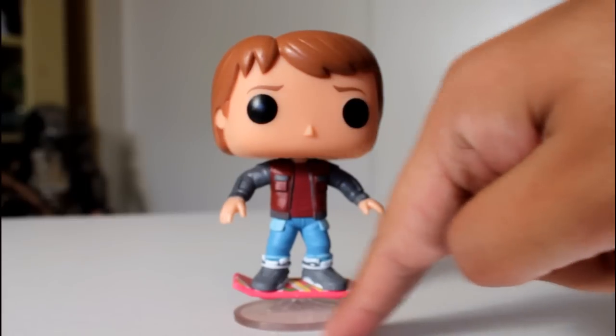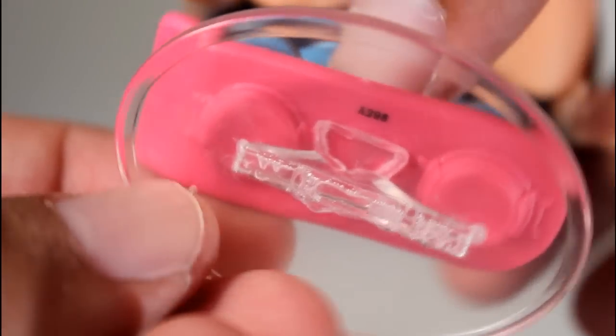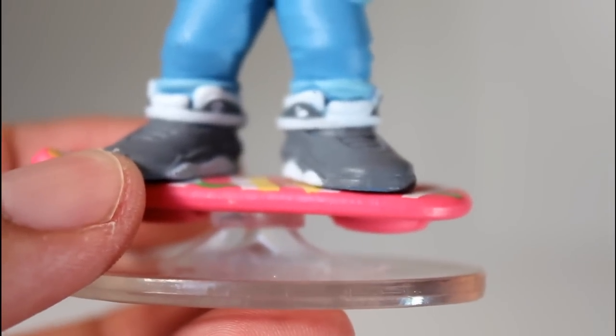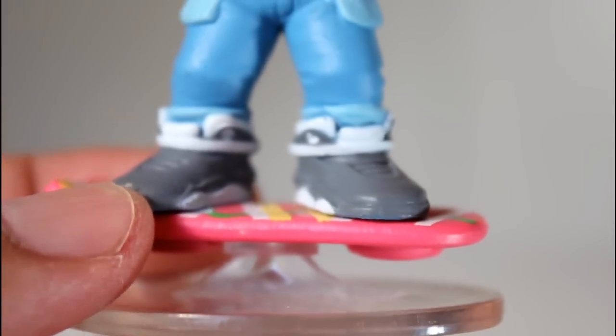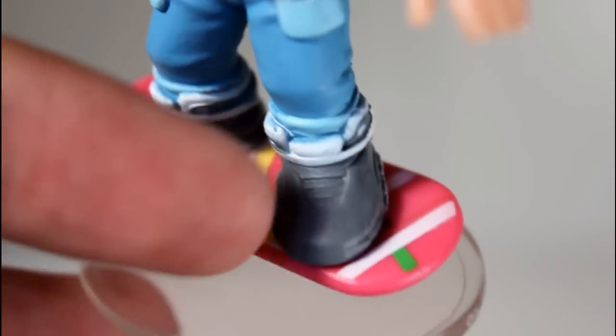You can see he's got a base that keeps him hovering. It's a clear plastic. And from what I can tell, it's not detachable, so I'm not going to, because I want him to stay on there hovering. But the idea that he has a clear base that supports him is a great idea. Like, duh. Awesome idea for a pop. And the hoverboard itself looks good. I think the use of the green and the yellow and the white to kind of replicate that design, his foot over the Mattel logo so you don't even deal with it.